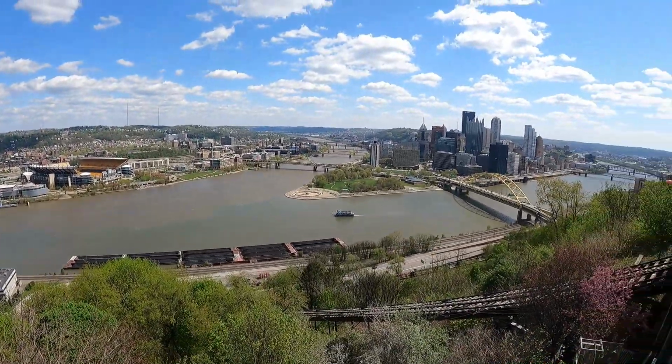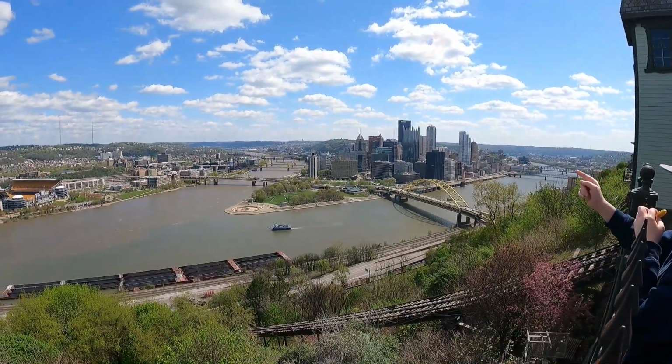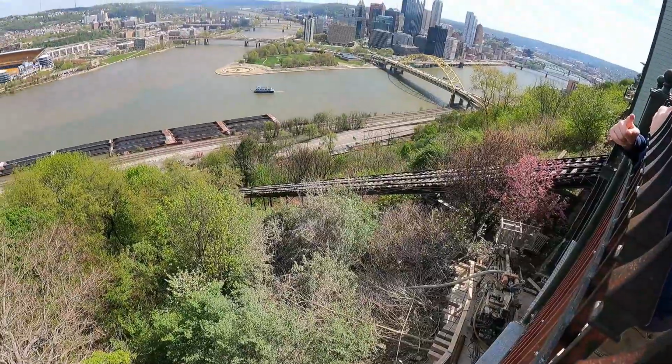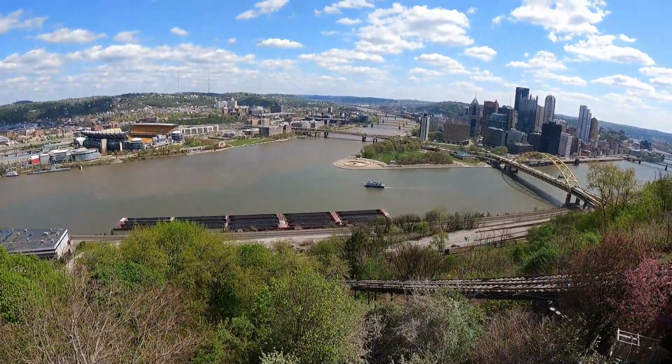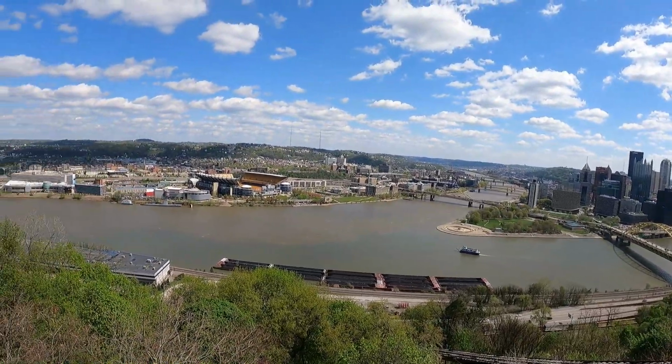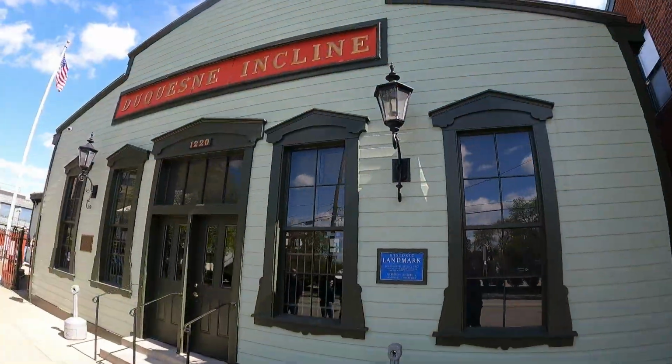So that's 5, 6, 7, 8, 9, 10. And then that's the 11 track, 12, 13. And then here's the station right here.